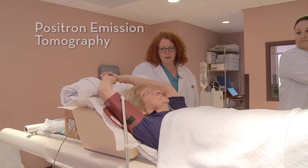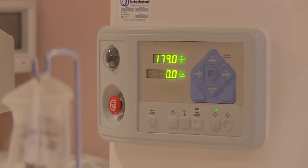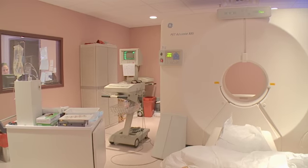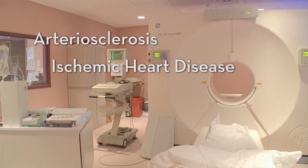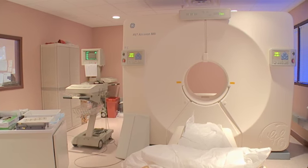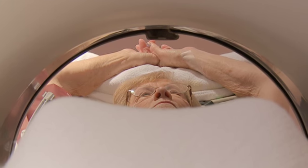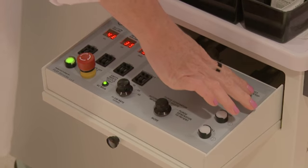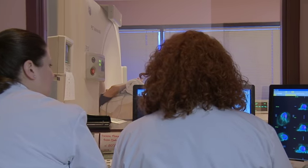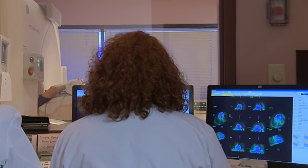PET scanning, or positron emission tomography, is quite common in the field of oncology, but has only recently been applied to cardiology. It is used to detect arteriosclerosis, ischemic heart disease, and coronary heart disease, and is perhaps the most accurate method of visualizing cardiac blockages. It provides an efficient and reliable tool that allows physicians to visualize circulatory pathways to and from the heart muscle without necessitating the more invasive and expensive cardiac catheterization.